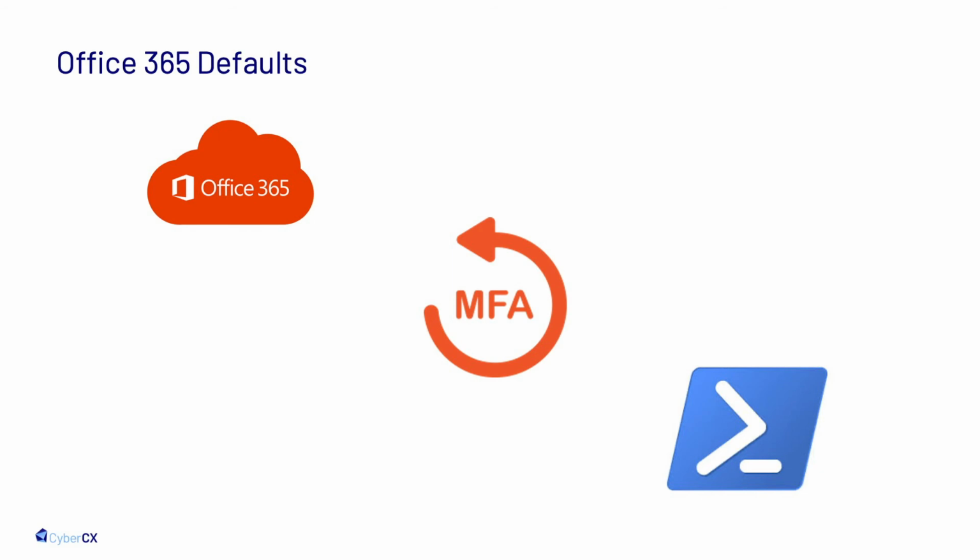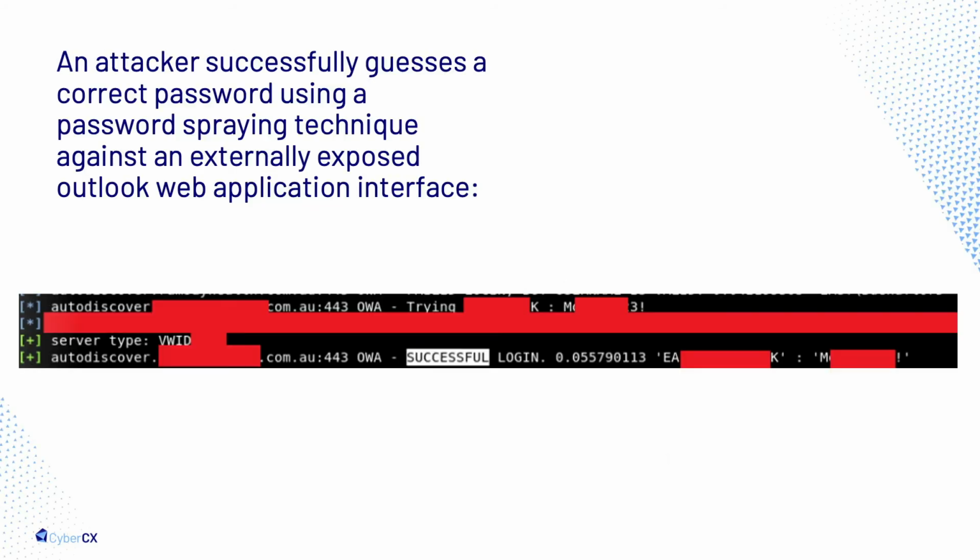And in fact, that implemented security pretty well in Office 365, implementing multi-factor authentication for user-based remote access. However, Microsoft Office 365 is a very configuration-centric platform, and they had not implemented multi-factor authentication on all of the remote access interfaces, particularly the PowerShell administrative interface. With access to this, we were able to conduct a password spraying attack against the exposed interfaces.